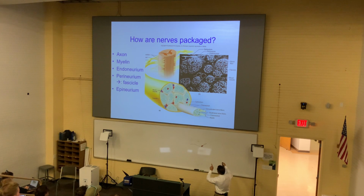So the myelin around the nerve fiber is surrounded by an endoneurium. You have a number of these nerve fibers. Surrounding them is this perineurium, creating this nerve bundle. And then a number of these fascicles together create the entire nerve, which is wrapped with an epineurium.